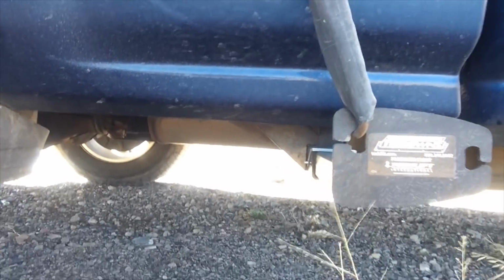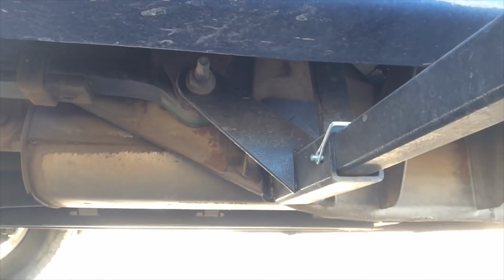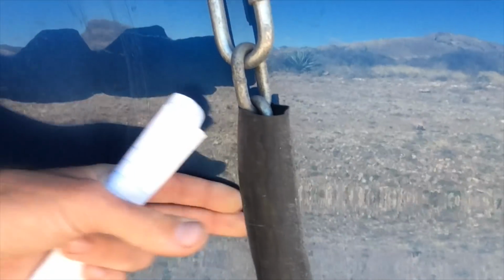So we actually got the Torklift tie-downs. So these ones are these. I have a video on those on how to install them if you want to check that one out too. It actually attaches to the frame underneath the truck, so it's actually part of the truck. And then you will have your turnbuckle, or however you want to attach it. So I just have a little turnbuckle, and then you just have a chain, and then you can put this rubber on it if you want to protect it from bounce.